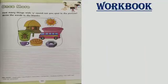H-U-T, hut. Then, what picture is this? It's a tub. T-U-B, tub. Now, what picture is this? It's a bus. B-U-S, bus. Now, what picture is this? It's a mug. M-U-G, mug. Can you see a bug on it?